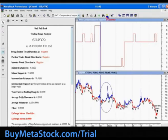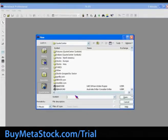Okay, I'm going to look at one more to try to illustrate this little point better of a reversal. Let me think of a good stock that's on a nice uptrend.